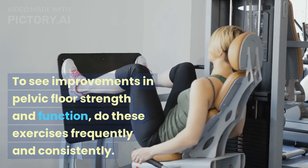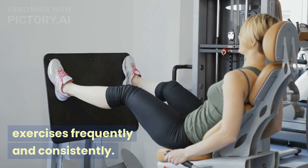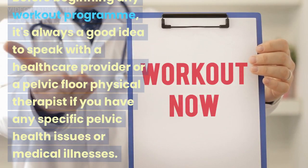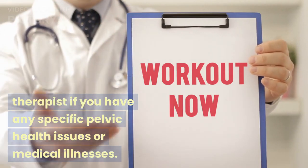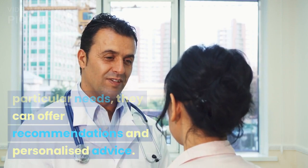To see improvements in pelvic floor strength and function, do these exercises frequently and consistently. Before beginning any workout program, it's always a good idea to speak with a healthcare provider or a pelvic floor physical therapist if you have any specific pelvic health issues or medical illnesses. Depending on your particular needs, they can offer recommendations and personalized advice.